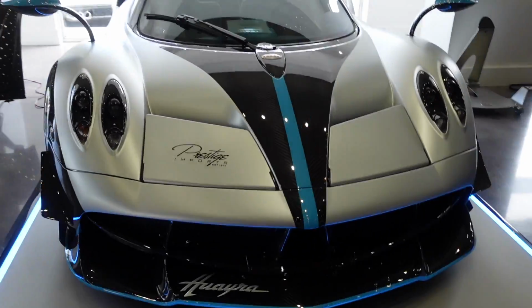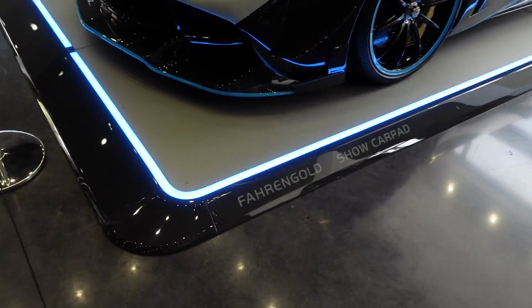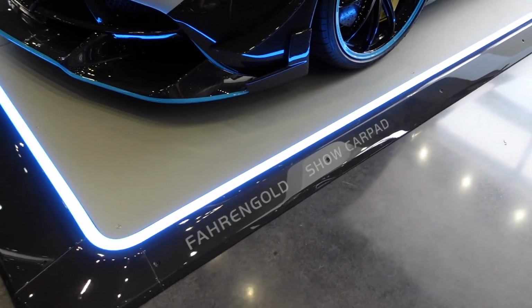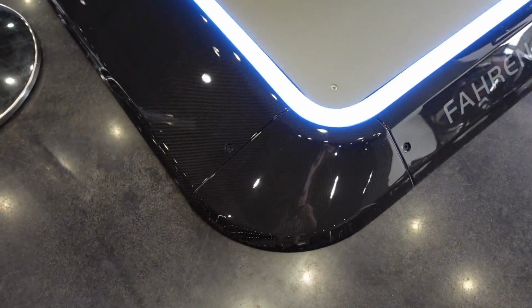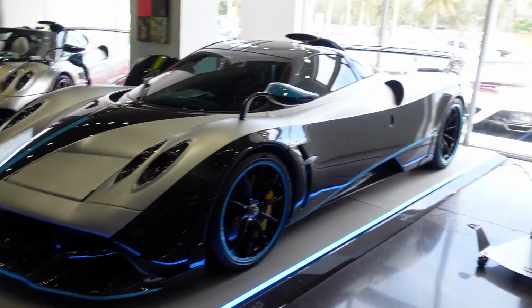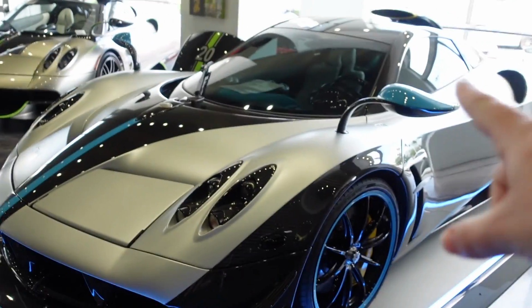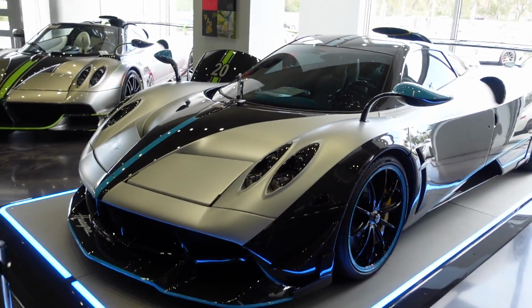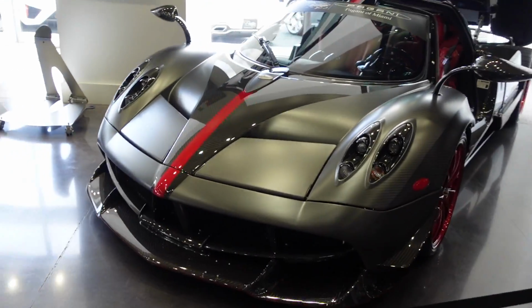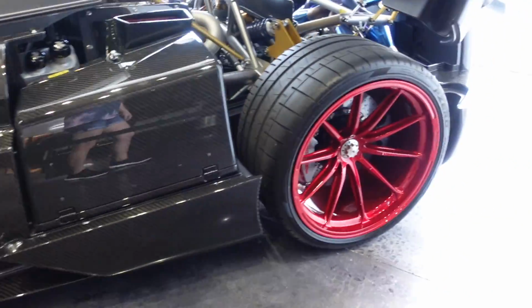And then we've got Huayra El Ultimo. I've seen this one a few times, but I've never seen it on this show car pad before. They just got this. It's illuminated, super cool. Always nice to see this car. You've got exposed carbon all along the side here, and then this matte silver paint and teal accents, just like that Divo over there. And then we've got Huayra Project Vulcan, satin exposed carbon fiber with red wheels.